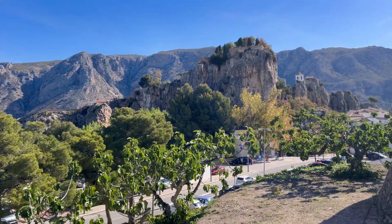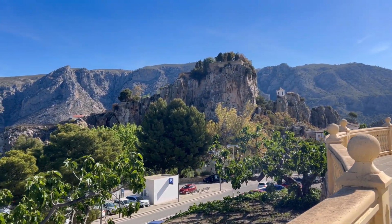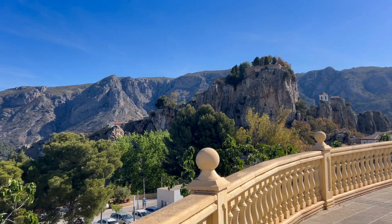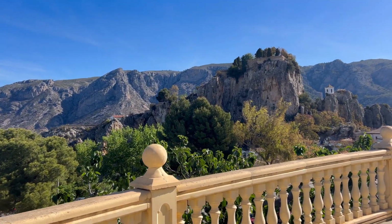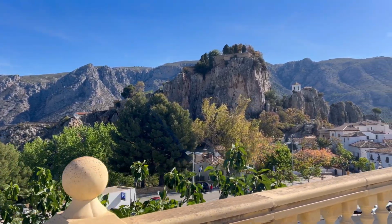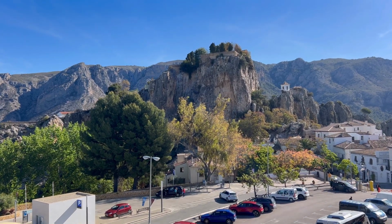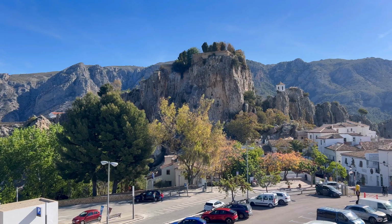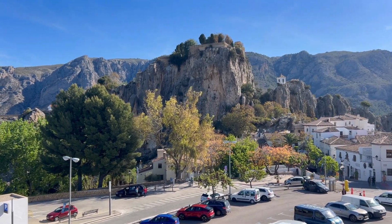The bad thing about this bus is that it only goes once a day, and around 10 in the morning, depending on the stop that you choose, it will pick you up from Benidorm. And the ride is about 1 hour, 1.5 hours, so it's quite long. The other way bus will be at around 1 p.m. So it gives you only just a tiny bit of time to enjoy the village. So sadly, it is not the best option.